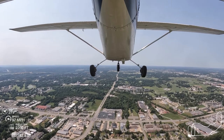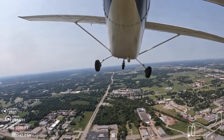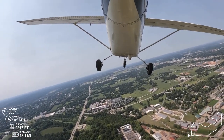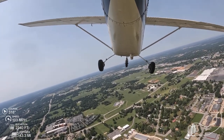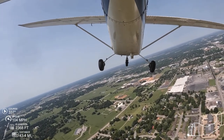29 Mike Mike, contact departure, have a great flight. Over to departure, thanks for your help, 29 Mike Mike. Make it join the downwind, extend your downwind. You're following traffic on a 2 mile final, should be no factor. They should be on the ground before you're ready for your base turn.